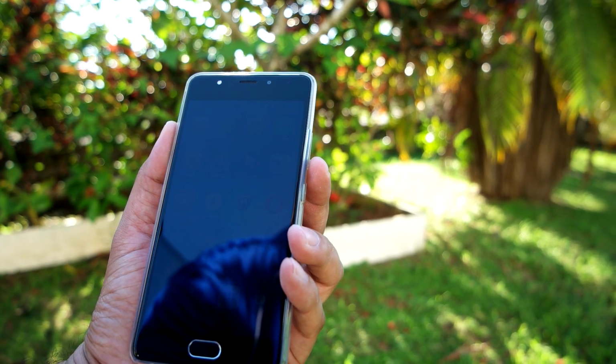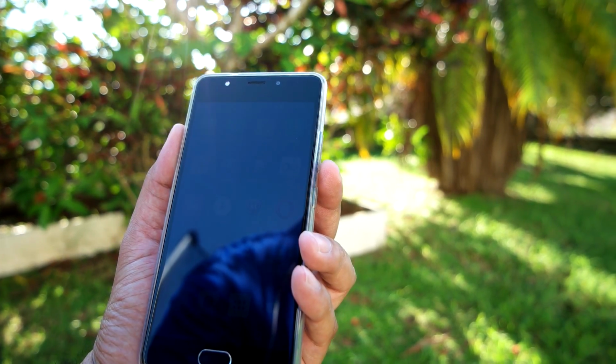So is the Blu Life One X2 the phone for you? Let me know in the comments below.